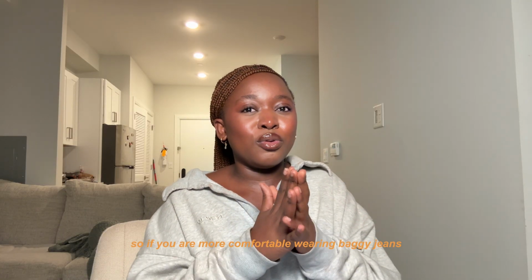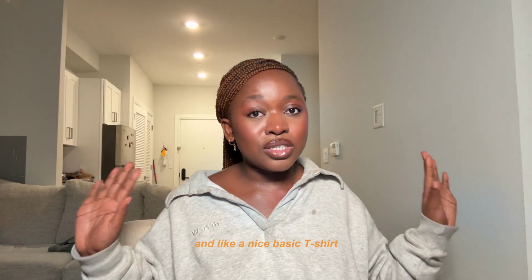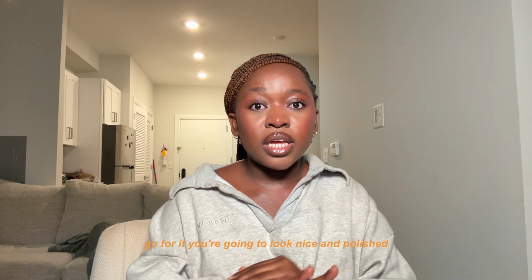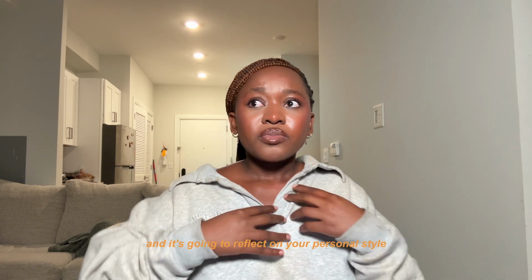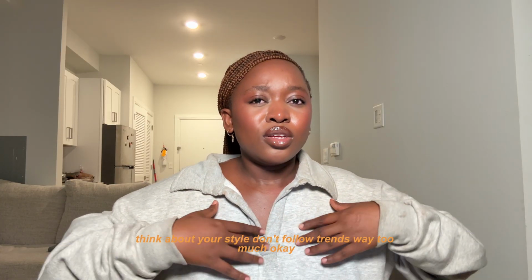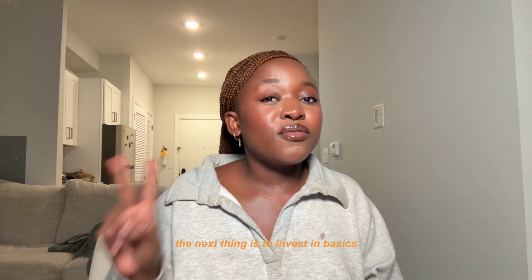Okay, so if you are more comfortable wearing baggy jeans and a nice basic t-shirt, go for it. You're going to look nice and polished, and it's going to reflect your personal style. Just dig deeper, think about your style, don't follow trends way too much. Okay, the next thing is to invest in basics.